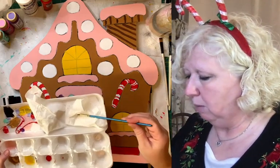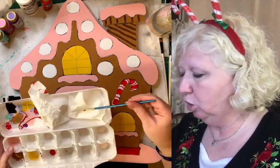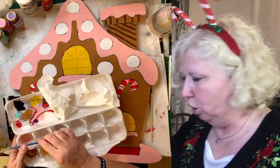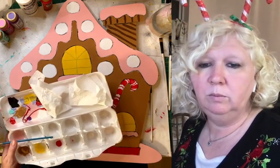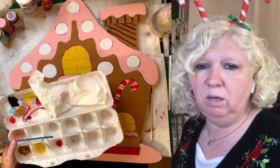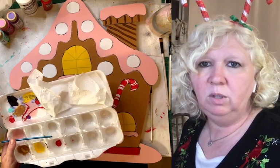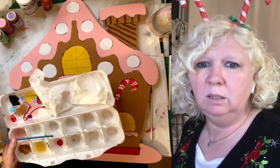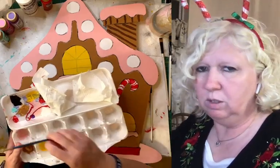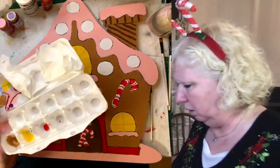All right, now I'm going to keep this same small round tip brush. And what I'm going to do, I just like to check every now and then and make sure everything's still rocking and rolling pretty good. Because if I don't, something will freeze up. It's just the way it works.